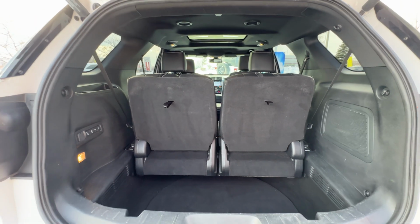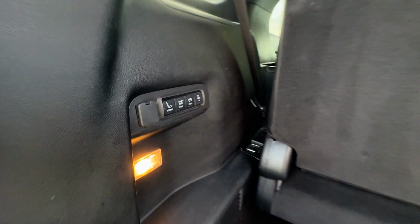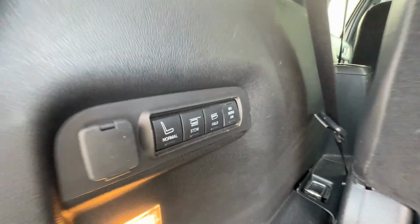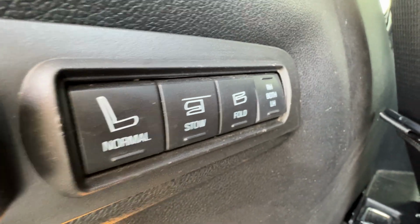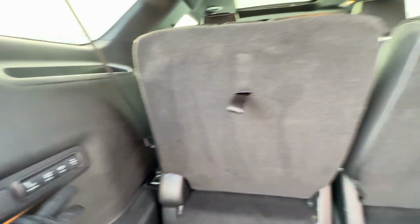Now, what I love about this Explorer, this is something so cool. Watch this, okay? So we have these controls over here, and these are for the rear seat. So you can see we have stow, fold, and normal. And then this button here is to do both right or left, right? Check this out. So if we hit the stow button, look at this.